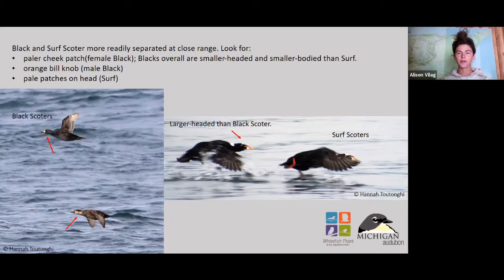The surf scoters pictured here to the right are both males, and the males do have that white on the nape that stands out at a pretty good distance, but if light is bad, you're not going to notice it. And they also have great big orange bills. The female, which I don't have a picture of unfortunately, has a couple light dots on her face, and that too is something that you can see at a close distance. So the female surf scoter has dots, and the female black scoter then just has that pale cheek patch.